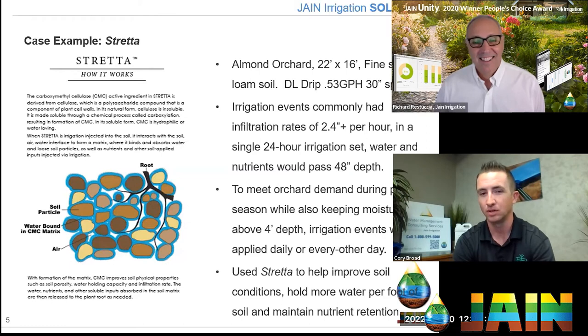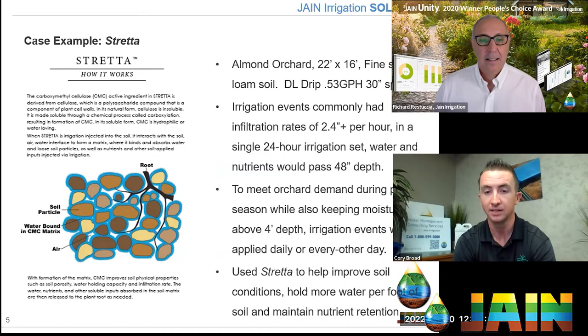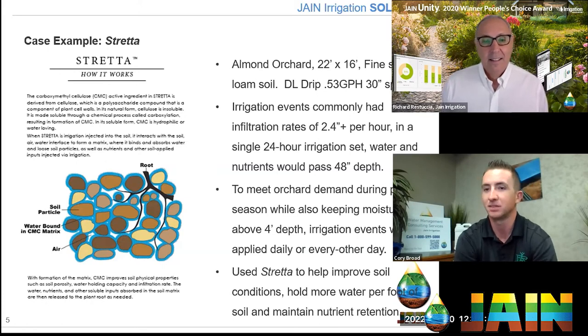And before applying Stretta, we had infiltration rates of 2.4 plus inches per hour. So it would go very quick. And half gallon 30 is not that much water per acre, especially from an application rate standpoint. So in a 24-hour set, water would easily go way past 48 inches, which was kind of the bottom end of our management zone. And so to meet orchard demand during peak season, peak ET, which would be coming up in the next month or so, and still keep it above that 4 foot we talked about, we'd have to irrigate every day or every other day, just in shorter sets. And a ton of work to get out there, turn it on, turn it off, check it. Just one of those things that, installing drip was meant to make things easier.